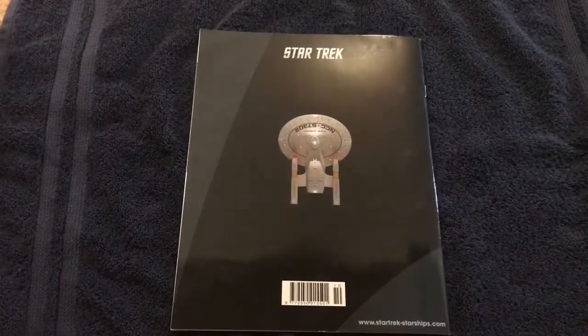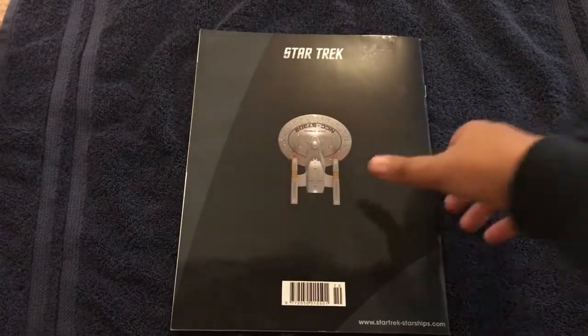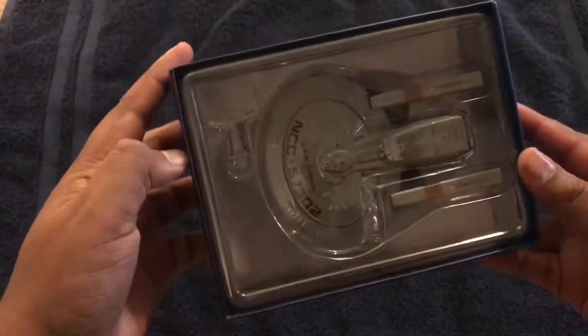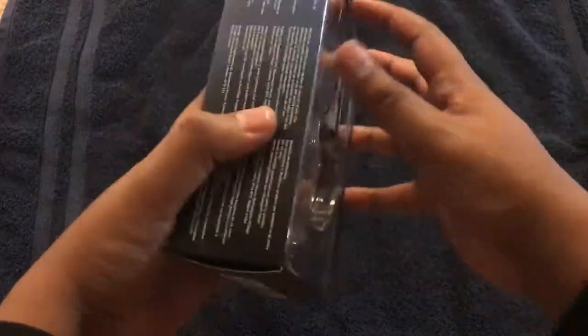And there's the image of the ship on the back of the magazine. So let's get this out of the way and get to the ship itself. And here it is in the box. Looks pretty cool. Pretty awesome, so let's get it out.